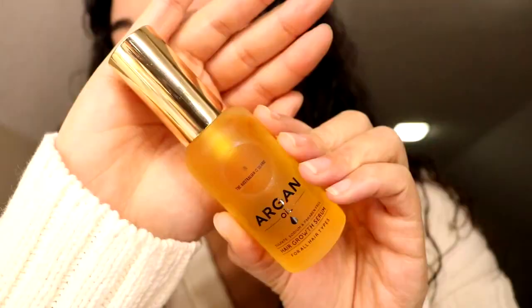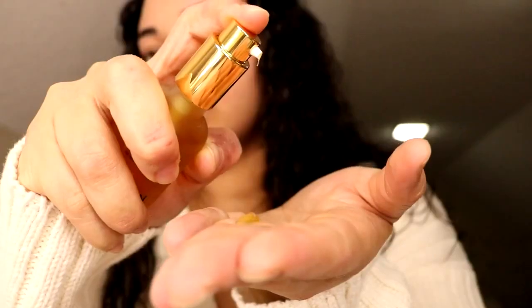So this pack actually came with a hair growth serum, or not a serum. This one is a spray. This one is for your roots and you can spray it in and leave it in and style as normal. And then this one here is an Argan Oil. You can just run this through your ends and then style as normal as well.